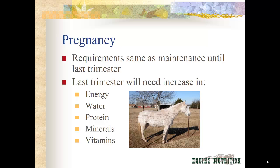A pregnant mare should stay at a body condition of around 6 on the body condition scale. She can increase up to a 7 with no real bad effects. However, as they get higher up on the body condition scale, they can have problems with fat being deposited in the pelvic area, which can make delivery of the foal very difficult.